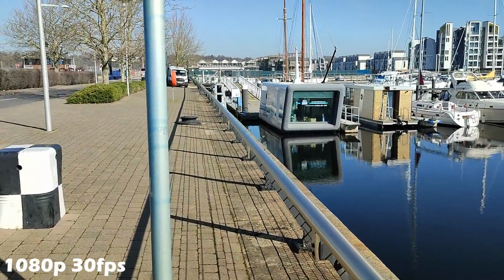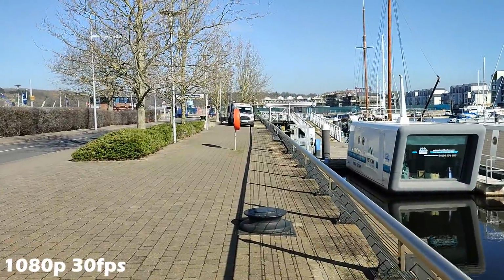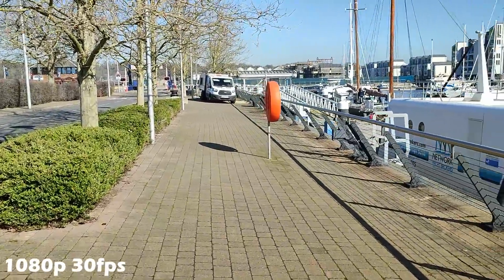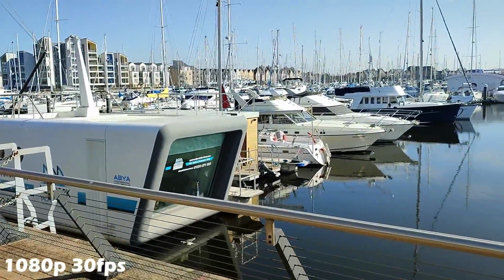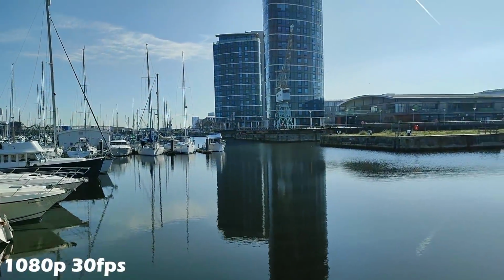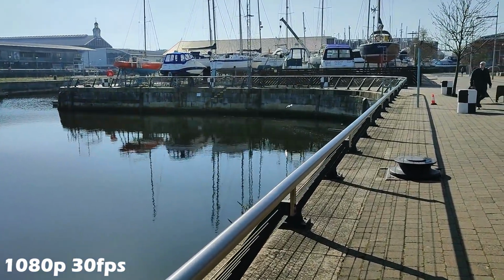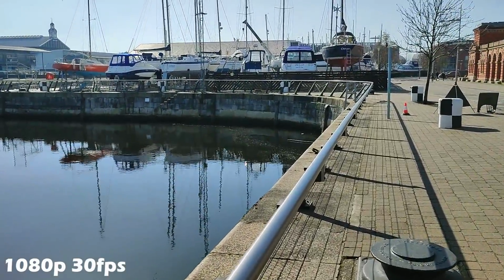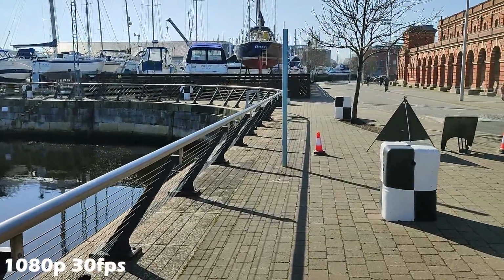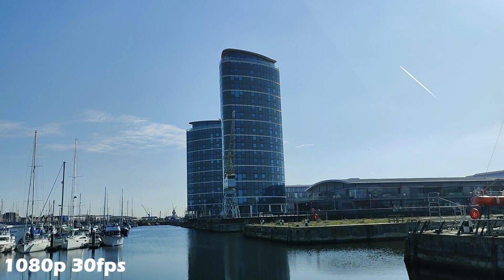So let's do a little walk. 1080p 30 frames per second, and you know what? That is stable. That is really stable. So I think I can confirm stabilization is only active at 1080p 30 frames per second and below. 1080p 60 and 4K 30, there is no stabilization. You can tell in this setting that it is much more stable and smooth.